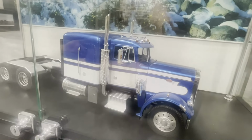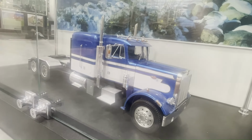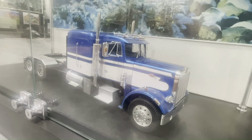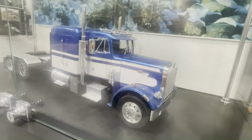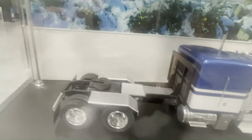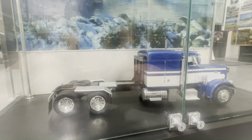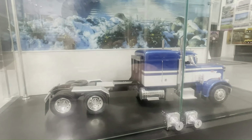And finally, on the bottom of this showcase, we got another 359. Looks like the frame's been stretched on this one, and it's running the air cleaner and the lubrifiner on the shotgun side here. He's added a little toolbox there, and he's also done a lot of fender work, and I can guarantee you that frame is stretched. So once again, just a very nice looking, well-built model right there.